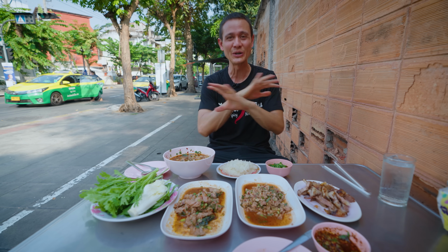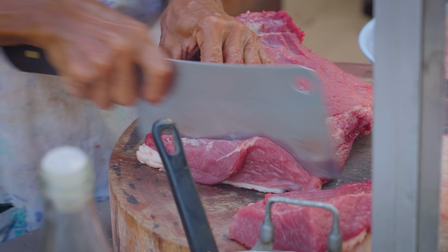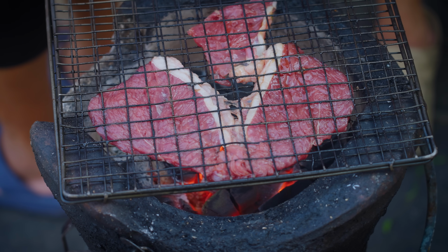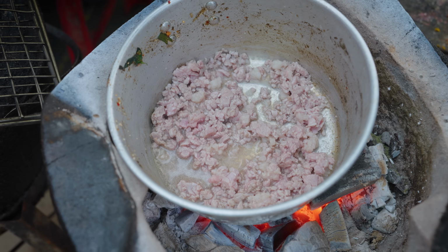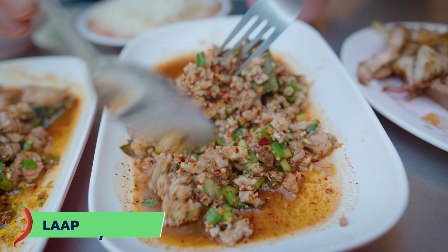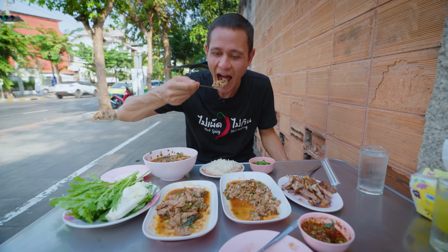Actually, this place doesn't even serve som tam, which is the pounded papaya salad. This place is just hardcore meat, all the grilled meat dishes, the labs. You can get raw lab here too, which is also delicious, looks incredibly good and is very tempting, but I got the cooked version. I'm just gonna go in for that lab first. The mixed minced beef, she chopped it by hand.